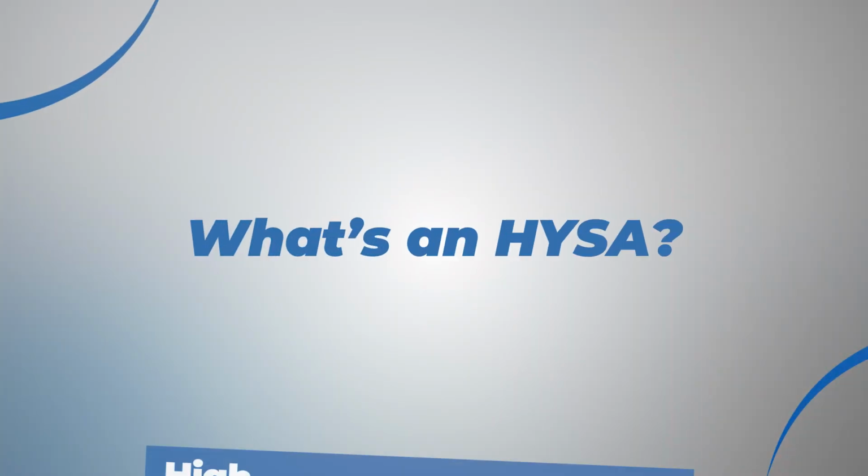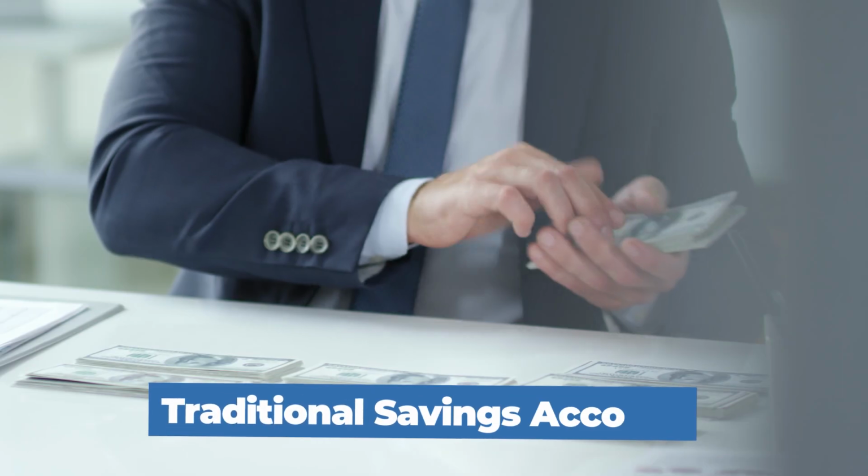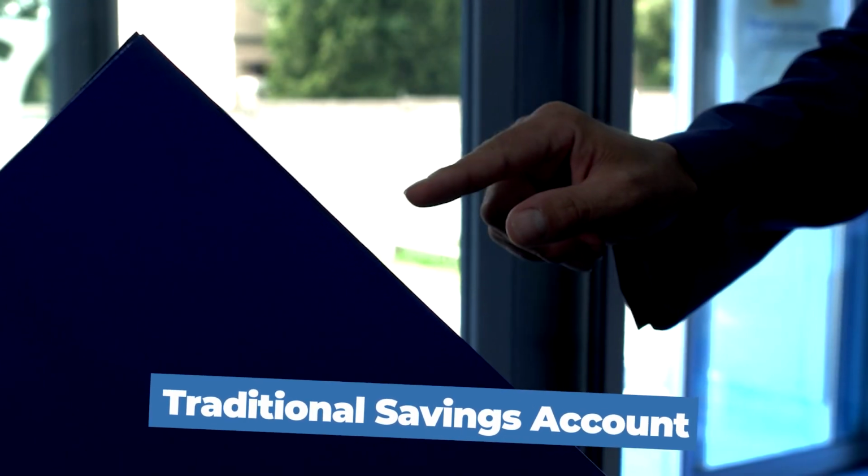So let's go. Number one, what's an HYSA? This stands for high yield savings accounts, and these have risen in popularity in recent times as a safe alternative to the traditional savings accounts. These are the accounts where you get in your car, drive in, and maybe meet with a bank teller, deposit a check, withdraw money. That's sort of the old school way of banking. HYSAs are the new school, or the more modern way.